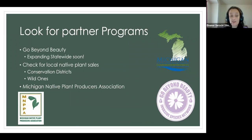We want to look for some partners that we can work with. So again, it can be a little tricky to find native plants. So we want to look for programs that help us to do that. So the Go Beyond Beauty program is really fantastic. This started in northern Michigan to certify landscapers and greenhouses that they are not producing some of our top rated invasive species. So it doesn't mean that everything they sell is native, but it means that you're not going to accidentally purchase something that could cause a really big problem. And I'm very excited to be working with them on a statewide expansion for that this year. It's going to be a slow go to get folks enrolled in this, so it's not going to be all at once, but start looking out for that logo.